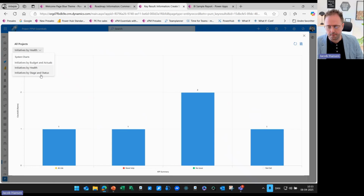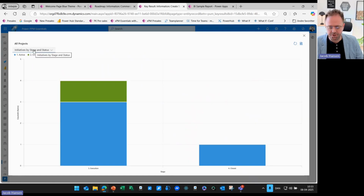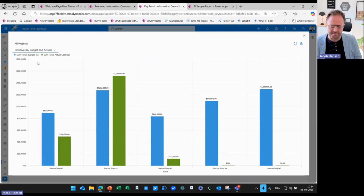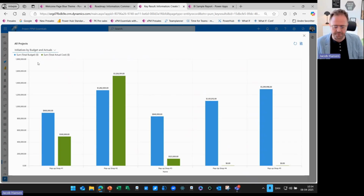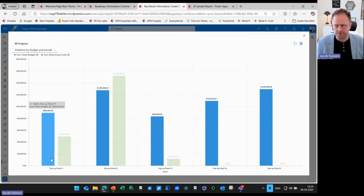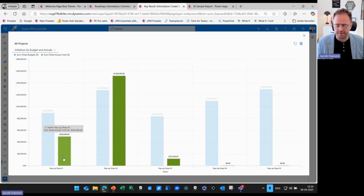And more important, I could also look at it from a stage view, where we have some projects in execution and some projects closed. And I can drill all the way down to the financial performance of my objective and key result. In this case, the project and the money of each of the projects. So I can identify that pop-up shop number 1 has $900,000 associated as a budget, and it only spent 500,000. So it's performing quite well.